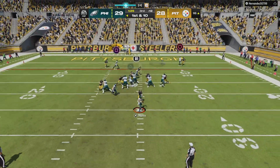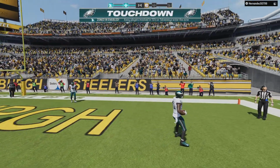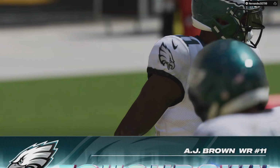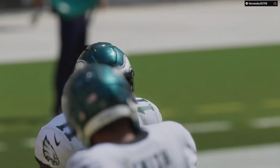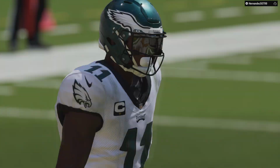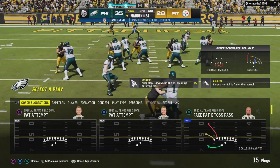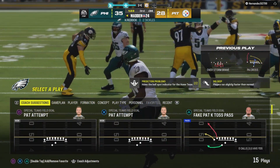Hurts sets up to throw it. Touchdown! Jalen Hurts finding A.J. Brown. And the Eagles are able to strike quickly to add on to their lead. And in this day and age, I would love to play quarterback in the NFL. Wide open offenses, acrobatic receivers. If you're accurate, you're going to have days like this.